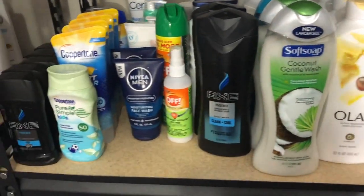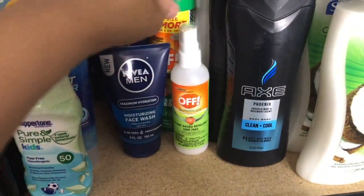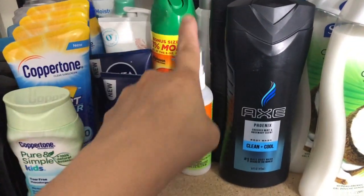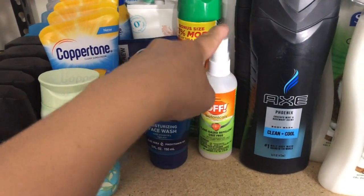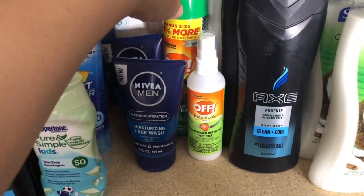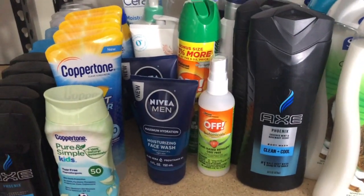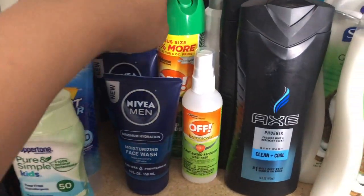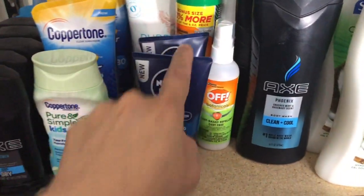And in the other side also, I have some of the bug spray. I grabbed this at Walgreens. It's buy one, get one 50% off. And I use my points here. And I have a $3 coupon for this. So this one is for my husband.